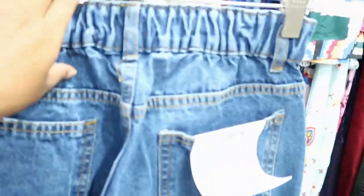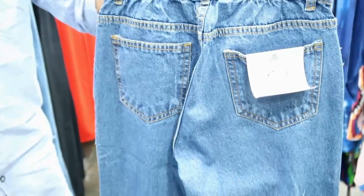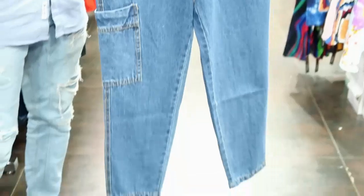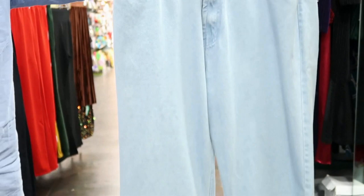It's a denim type. It's pure denim type. Also you can have the pockets at the back. Also elastic at the back. So there is no need of wearing your huge belts and feeling uncomfortable. So it's cool. This is for 999. This is really a good deal. 995. Okay.